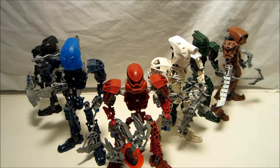Let's start off by going over from left to right, set number 8603, Whenua, at a piece count of 49. 8602, Nokama, piece count of 46. 8601, Vakama, piece count of 48. 8606, Nuju, also at a piece count of 48. 8605, Matau, at a piece count of 46. And finally, set number 8604, Onewa, at a piece count of 44.